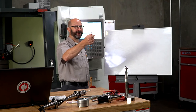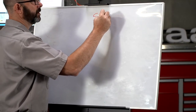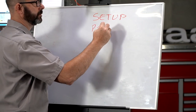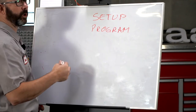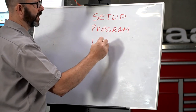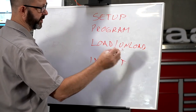I was talking about this with Frank yesterday, and it was kind of cool. When you're a machinist, you're going to be doing setups. You have to set up the machine, and then we've got to program the machine. I guess you could switch the order of that, maybe program it first and then set it up. But then you're going to run the parts, so you've got to load and unload the parts. And then at the end of the day, you've got to inspect those parts. There's a bunch of other stuff I'm missing here.